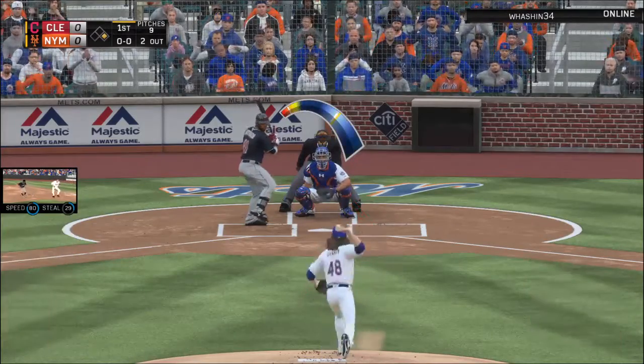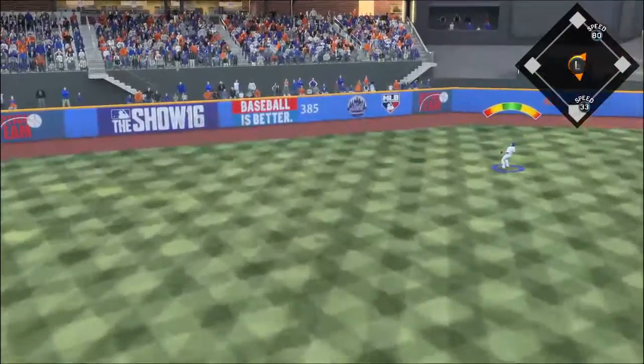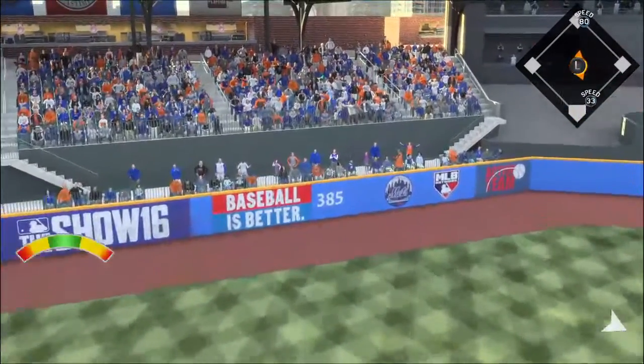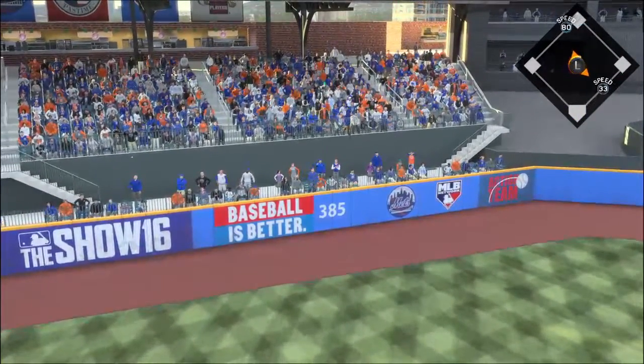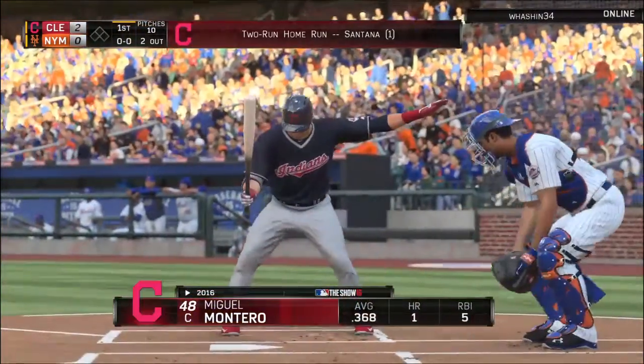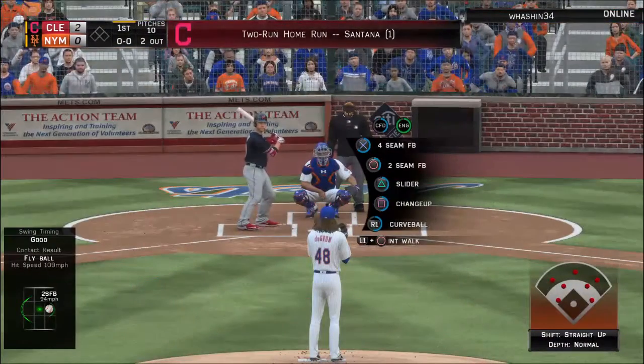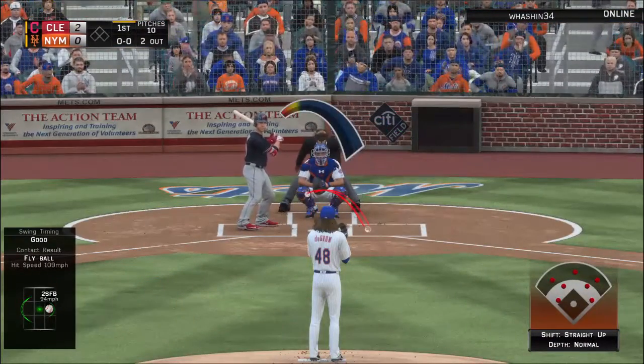First offering on its way. Swing and a ball driven to deep left center. The outfielders give chase, but this one is gone. A home run. So a 2-run shot to left center, and with it, the Indians have taken a 2-0 lead.